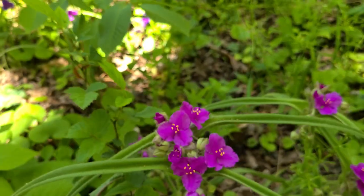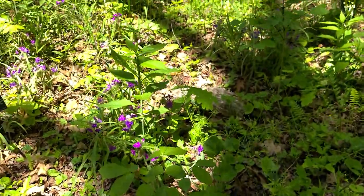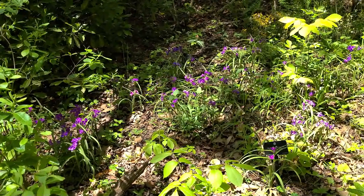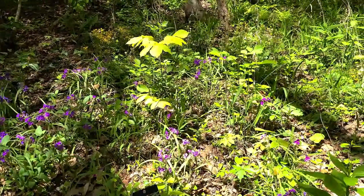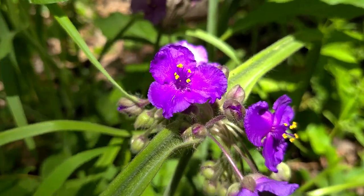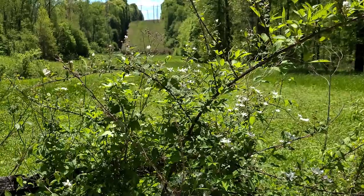But then as we zoom out and show you this bed here, you can see there are quite a few of them, but in particular, there are many that have very different colors. You can see these dark purple ones and the pink ones I just showed you. So they can be really variable in the wild.